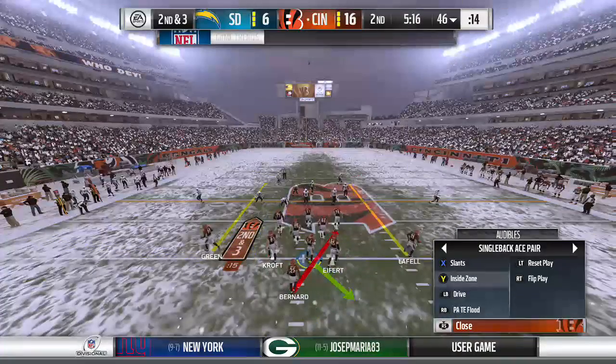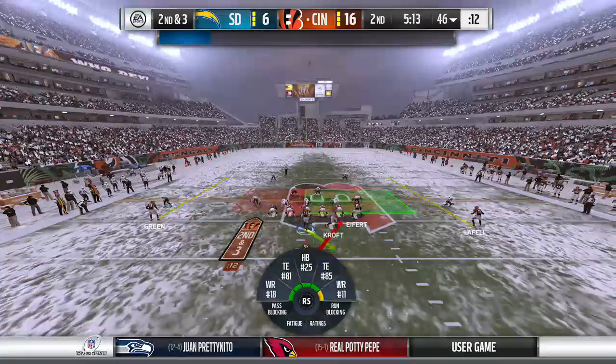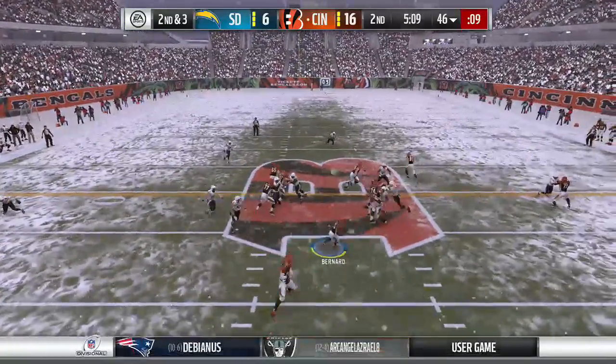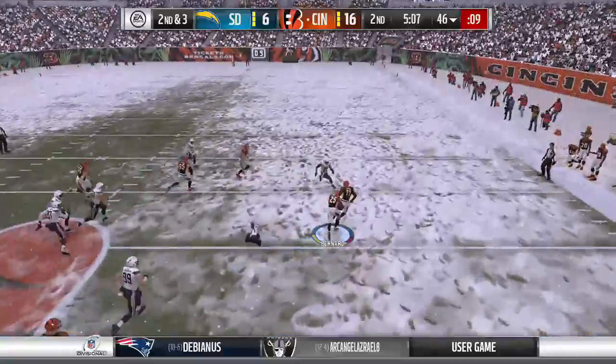Second down following the run. First play of the drive, let's give credit all around. Excellent blocking, but the guy carrying the ball, he was the finisher. A really nice run. Now Bernard.